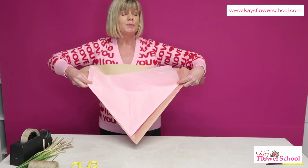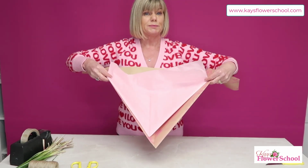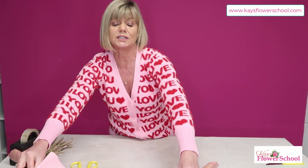And the idea is that I want one to overlap on top of the other. The tissue paper is obviously going to be smaller. So I'm just going to place that all over to one side.